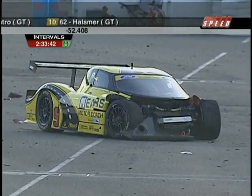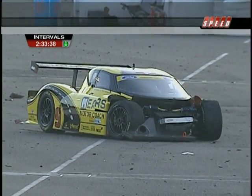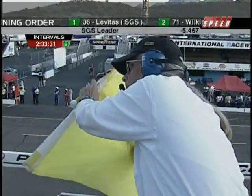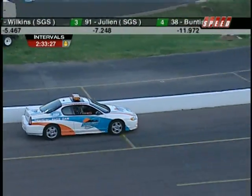Yeah, big crash there. Look at that, the front end of that Multimatic. It brings out our first full course caution. It's the Mears Motor Coach Ford Multimatic, a combination of Paul Mears Jr. and Mike Borkowski. That is Paul Mears Jr. in the car right now. He's contacted the wall pretty hard.